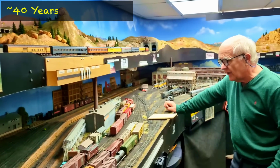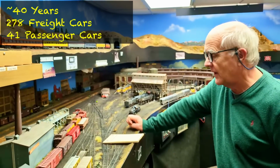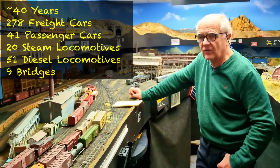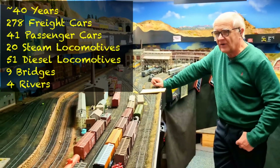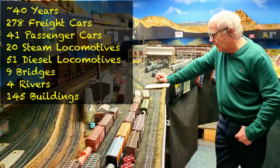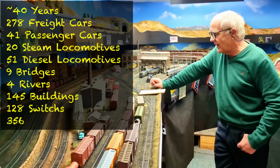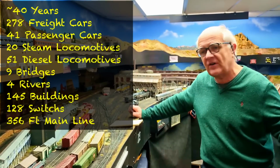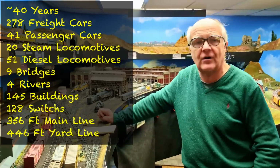The railroad normally has 278 freight cars on it, 41 passenger cars, 20 steam locomotives at any given time, 51 diesel locomotives. I built and have 9 bridges going over 4 different rivers, the Weber River, the North Platte River, South Platte River. There's 145 buildings that I've built. The turnouts, or switches as people call them, there's 128 of those. 356 feet of main line. Now the main line would be like the interstate highway compared to city streets and country roads. And then another 446 feet of yards and sidings.